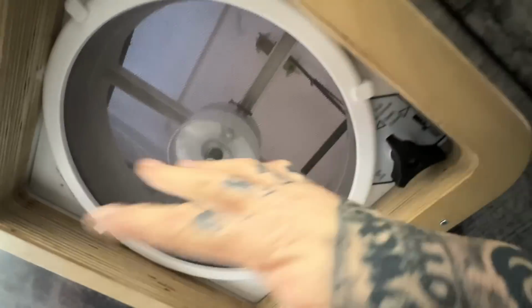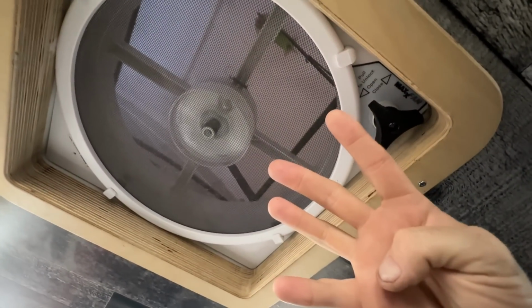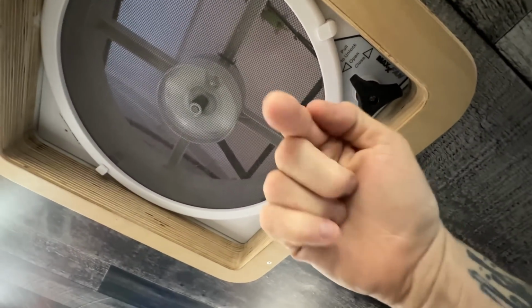Look how clean my fan is. Ever since we put a new roof vent in this summer, it's been spotless. The other one was, what, 4 years of just nastiness? I'm such a gross fan dweller.